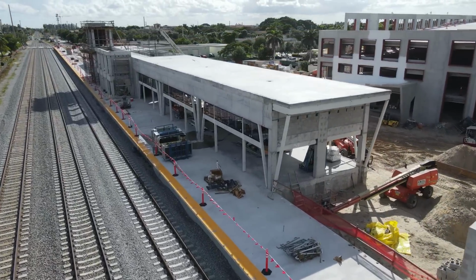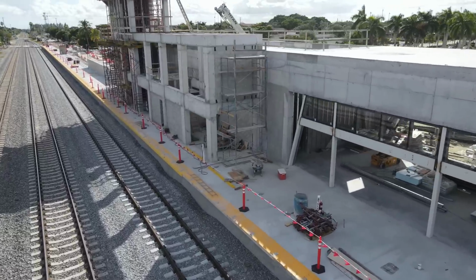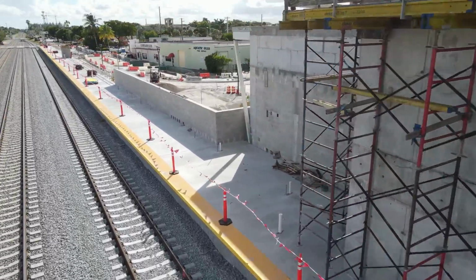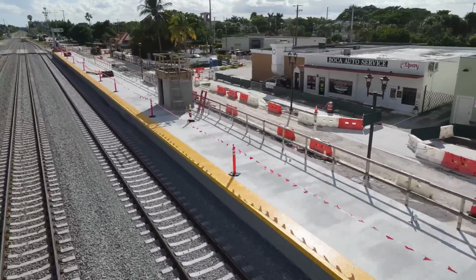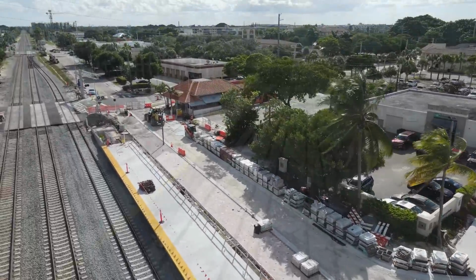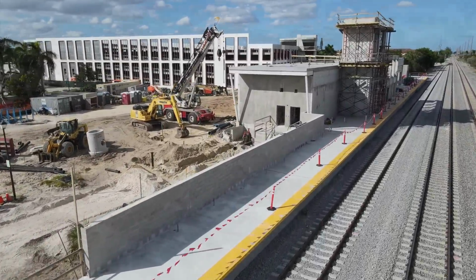By October, the station's walls had risen, and windows were beginning to be installed. A new track had been installed to service the platform. The platform structure was complete, and some of the additional structures were beginning to rise on it. The tower that will eventually lead to an overpass and second platform in the future was also rising.